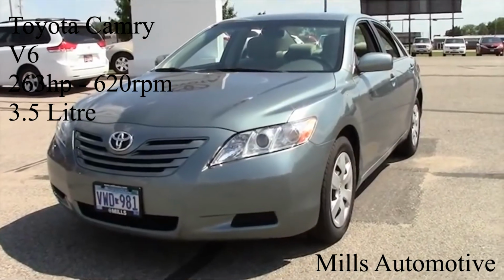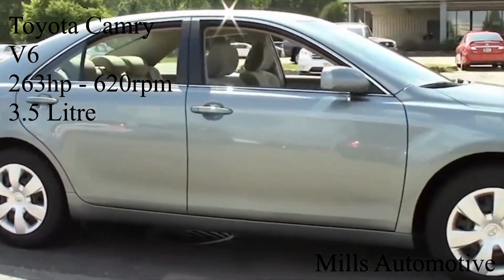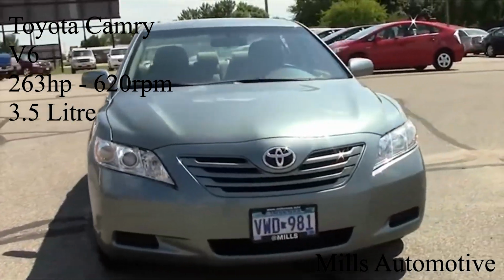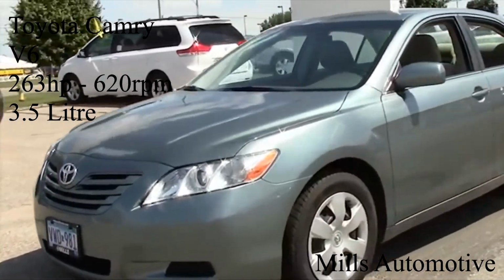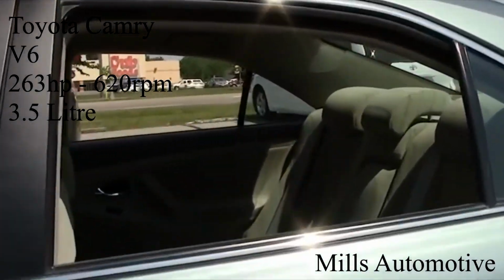Next up, just to make up for that sporty car, we've got a 2008 Camry. We'll just let you guess what it is. I'm waiting. It's got an inline 4, you said? Yeah? An inline 4? Nah, you're wrong. It's got a V6. It's got 263 horsepower as well, with a 3.5 liter engine. Come on, Mazda. You're called the Mazda 3 and you don't even have a 3-liter engine. What's up with that, bro?